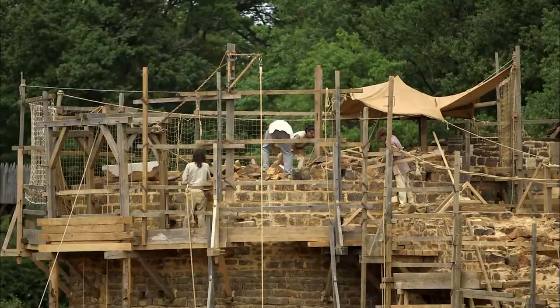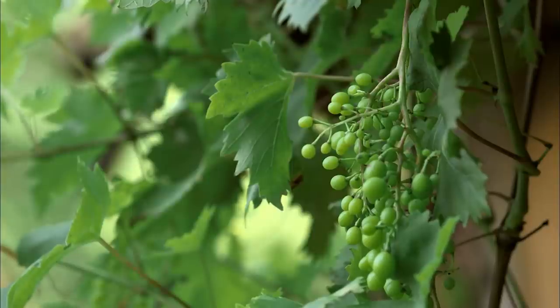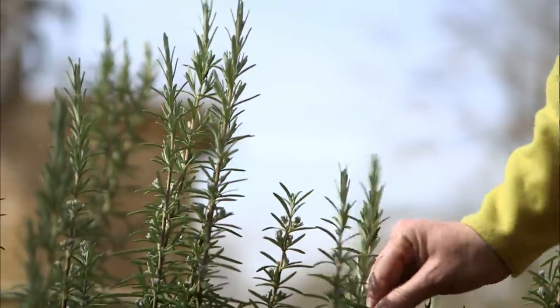Knowing what peasants ate in the 13th century is also a challenge. But we do know what ingredients they had to hand. Ruth has come to the castle's garden to see what there is to harvest.